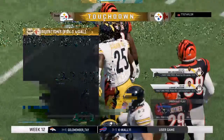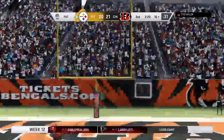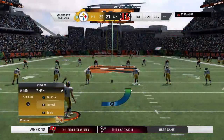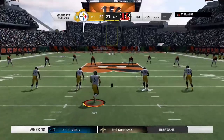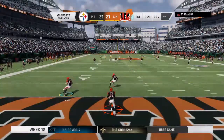This football game. Myers connected at 21. A couple of teams locked into a good one here. 21 all the score as the kick's away.